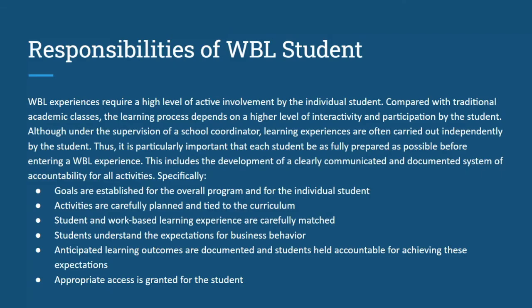So this is just some of the things that are going to be clearly communicated and documented to our systems. Specifically, our goals are established for the overall program and the individual student. Activities are carefully planned and tied to curriculum. Student and work-based learning experiences are carefully matched. Students understand the expectations for business behavior. Anticipated learning outcomes are documented and students are held accountable for achieving these expectations. And appropriate access is granted for the student.